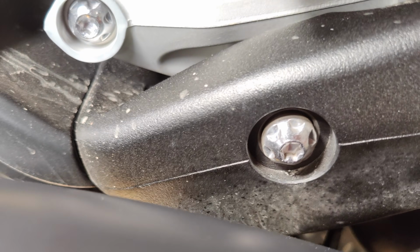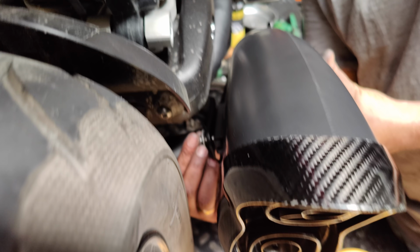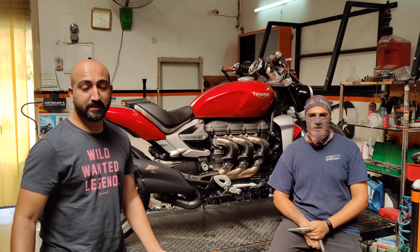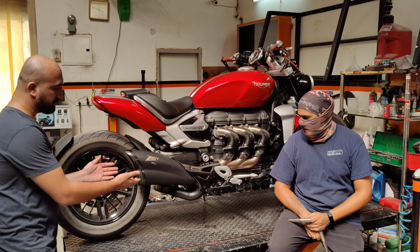I don't know if you guys can see the back plate from here, but this is where the bolts will go. The installation is complete now. The end can is on the motorcycle.